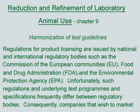The reduction and refinement of laboratory animal use, that seems to be the title of the chapter, but the subtitle is what I'm interested in, and it reads Harmonisation of Test Guidelines. The paragraph reads, "Regulations for product licensing are issued by national and international regulatory bodies, such as the Commission of the European Communities, or in America it's the Food and Drug Administration, and again, still in America, the Environmental Protection Agency seems to be able to also issue product licensing guidelines. Or to be totally accurate, I should say regulations rather than guidelines.